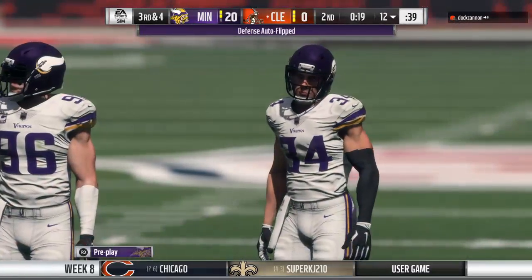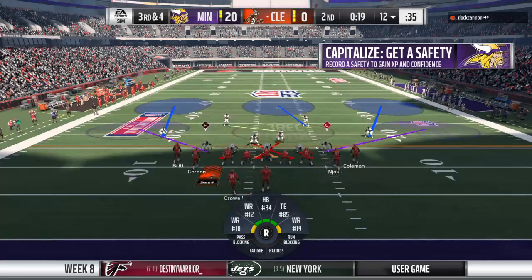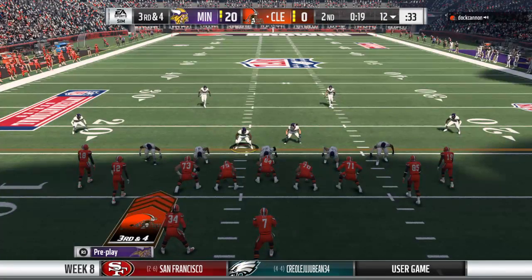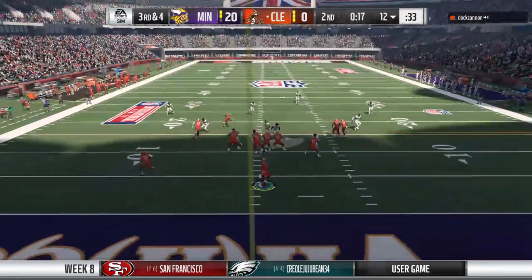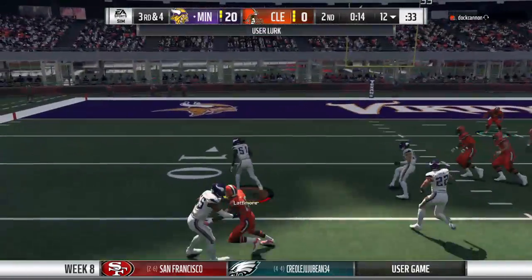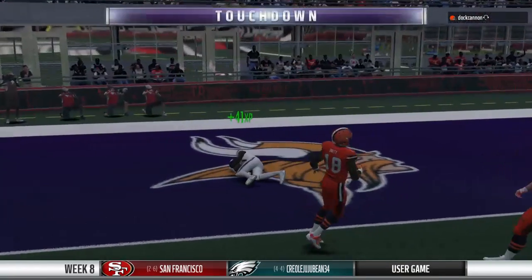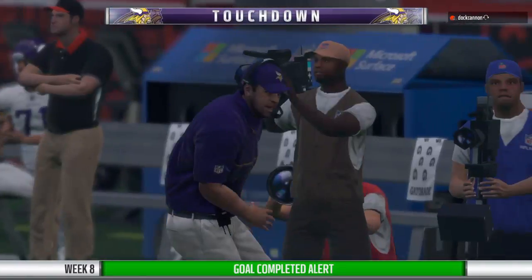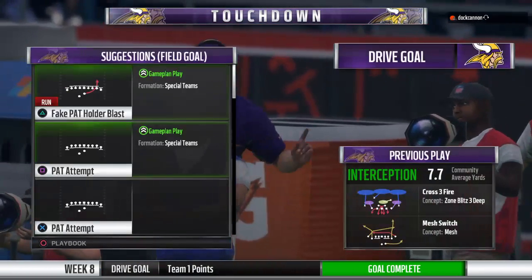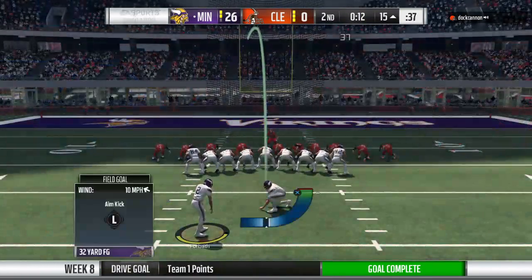The Browns on 3rd down. They're struggling. 0 for 6 thus far. This is 3rd and 4. To throw is Kaiser. And for the 3rd time here in this half, it's intercepted. Picked off at the 14. And he will take this one home. It's a touchdown. That pick 6 extending this lead even further.